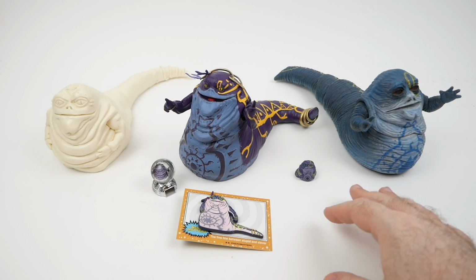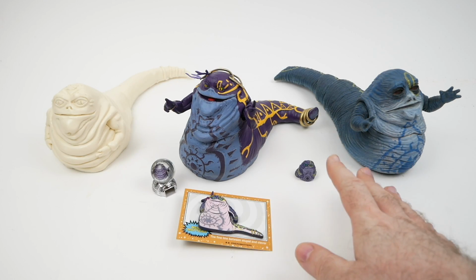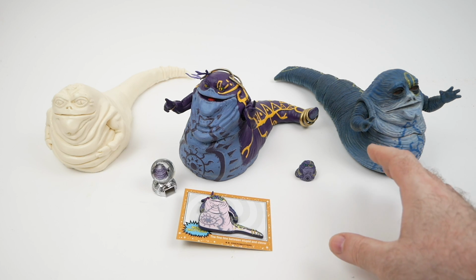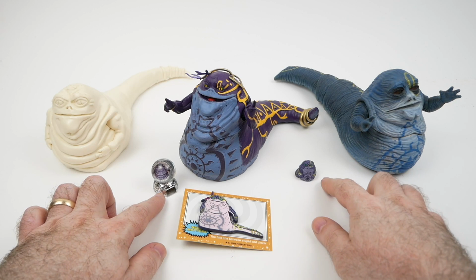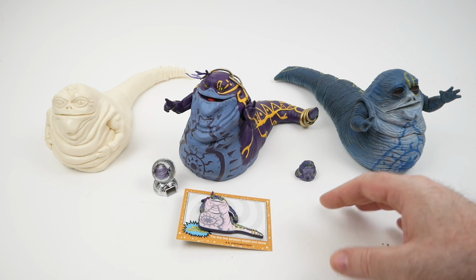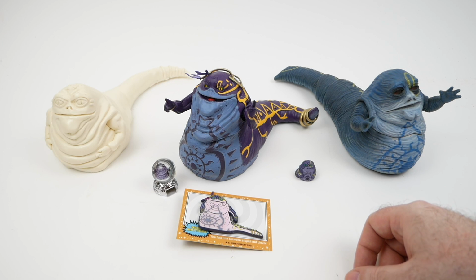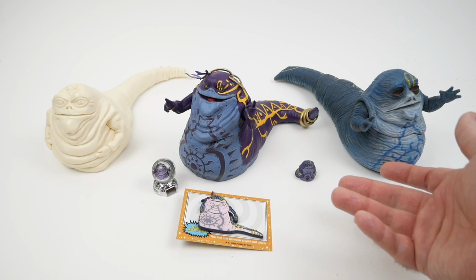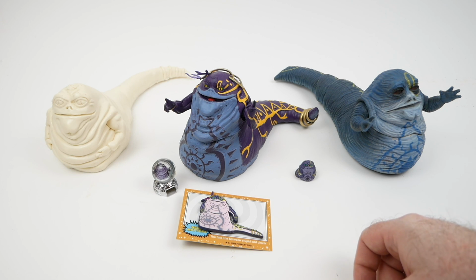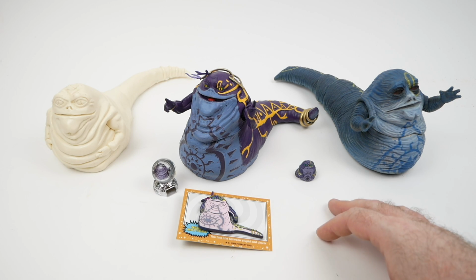So yeah, when all is said and done, this is basically the entirety of my Ziro the Hutt collection. And in terms of the licensed things, we only have these two items right here. I would be interested to know if maybe I've overlooked something. If you know of something that was licensed for Ziro, do let me know in the comments. And if you've ever made your own Ziro custom of some sort, I'd be interested to hear about that as well.